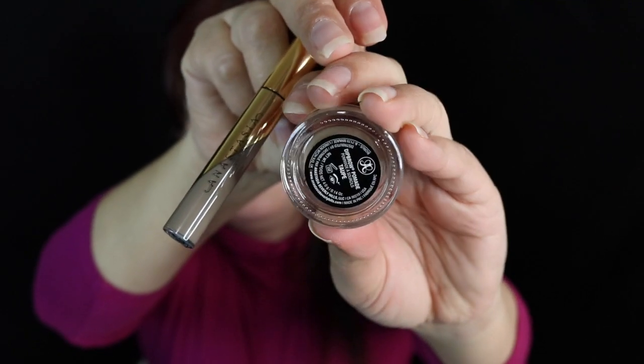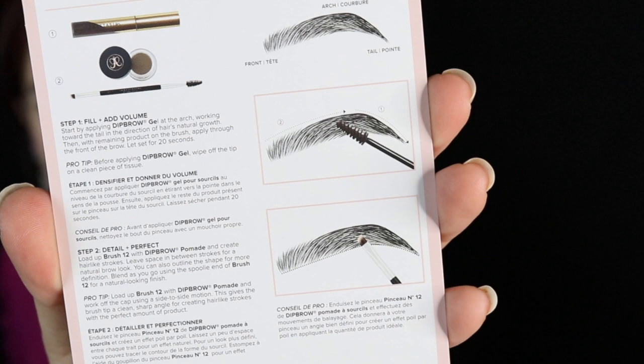In the instructions, it says start by applying dip brow gel at the arch, working toward the tail in the direction of the hair's natural growth. With remaining product on the brush, apply through the front of the brow. Let set for 20 seconds. Step number 2 says load up brush 12 with dip brow pomade and create hair-like strokes. Leave space in between strokes for a natural brow look. You can also outline the shape for more definition. Blend as you go using the spoolie end of the brush 12 for a natural looking finish.